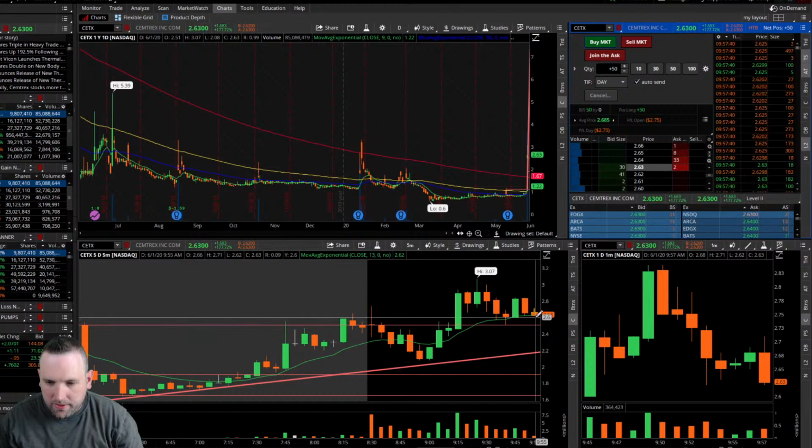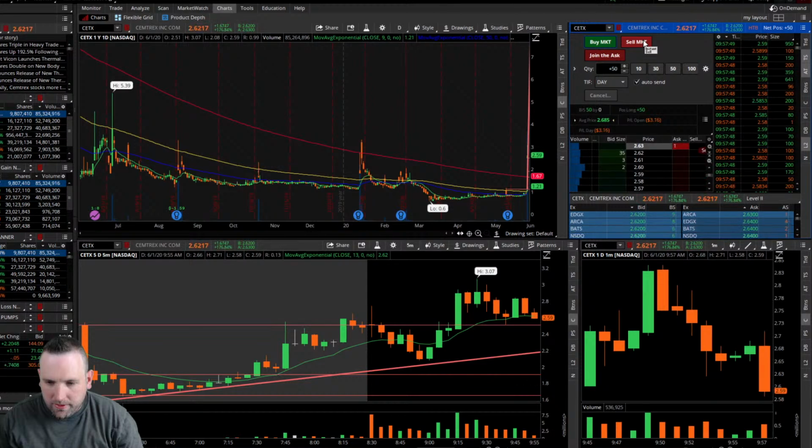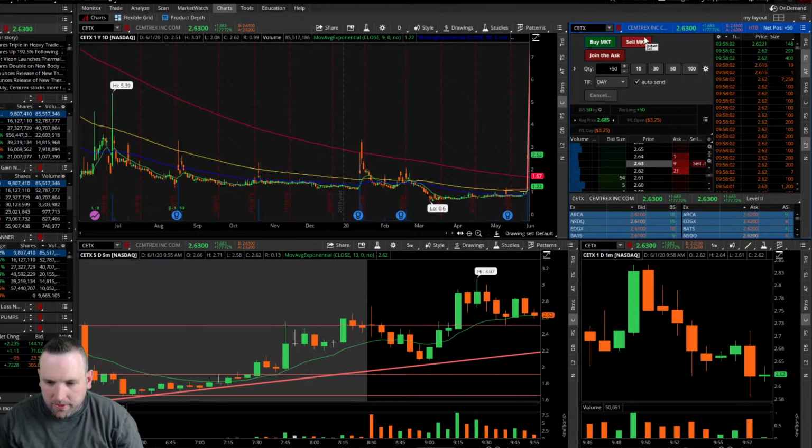Starting to crack here. If this drops below 260, I'm probably going to get out. Just testing that 260 area. Yeah, I'm not far off from agreeing with you, Daniel, because it's testing this 260 area. And it does not need to do that. It does not need to test 260.